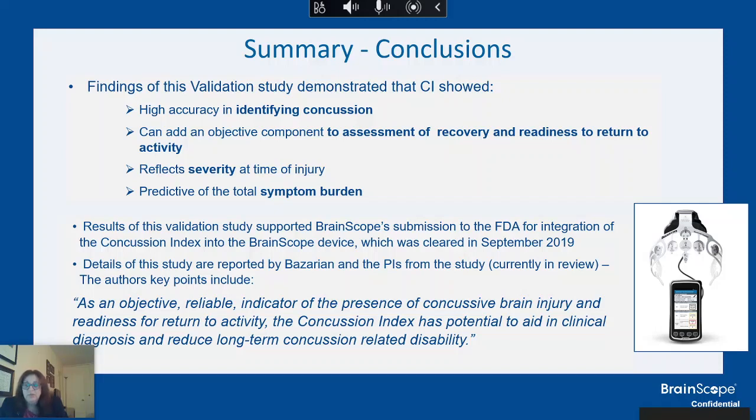Details of the study are reported by Bazarian and the PIs from the study, which is currently in review. But I want to end with a key point made by the authors of this article. As an objective, reliable indicator of the presence of concussive brain injury and readiness to return to activity, the Concussion Index has potential to aid in clinical diagnosis and reduce long-term concussion-related disabilities.